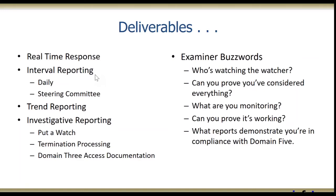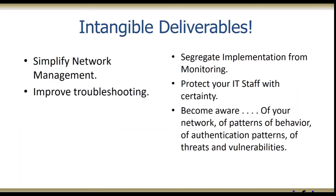But the exam buzzwords that an MSSP will help you respond to are, when your examiner says, well, who's watching the watcher? You can say, well, our MSSP is. Can you prove you've considered everything? Well, we've outsourced it to a company that is in the business of considering everything. What are you monitoring? Well, our MSSP has actually given us a report here of all our dark spots, so we're monitoring everything that's not in a dark spot. Can you prove it's working? Well, our MSSP is in a TSP examination program, but also, we have this health report, and so on. So there are a lot of different ways your MSSP is going to arm you with answers to the questions that maybe you've been having a hard time answering when your examiners are thinking outside of their examination box.